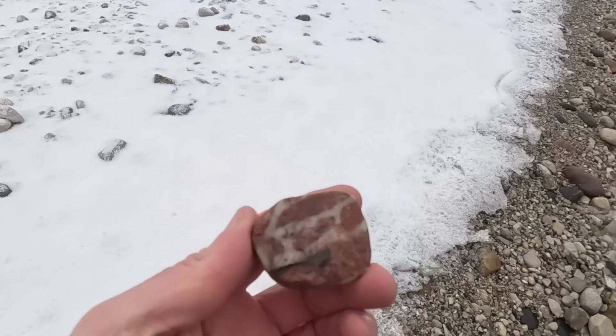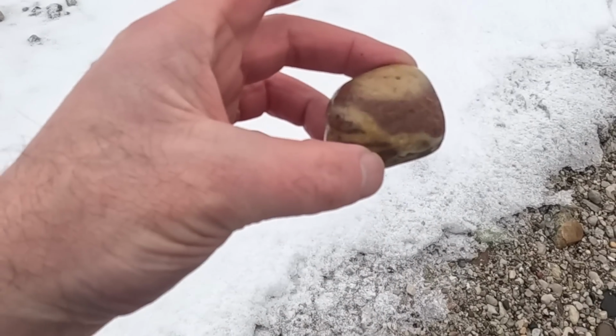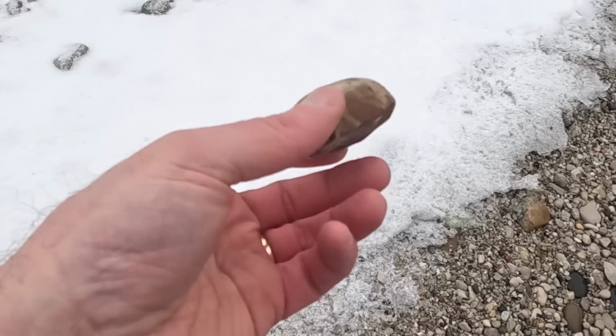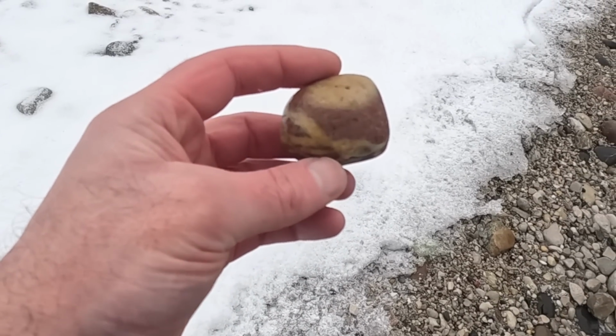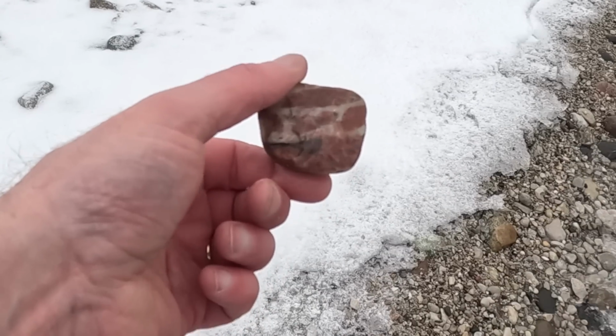I just picked this up. I saw this side in the water. But look at the other side, how different the colors are. Yellow there and white there. Pretty much any time you find quartz in the water here that's yellow, it's actually just iron staining, and it's white if you cut into it. Shows it pretty well there.